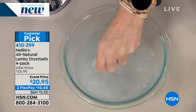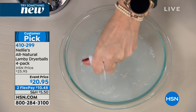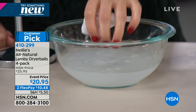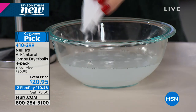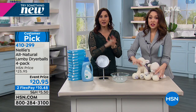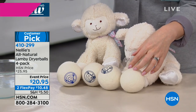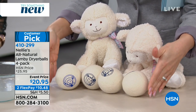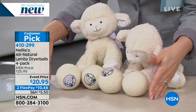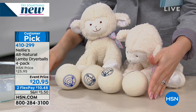Those are the towels we were talking about. That's going to make it not wick away the water, not absorb the water. It just pushes it away. None of your clothes even really feel like fabric anymore. It's got that foam, that slime. You will never have that with the Lammy softener balls. You get all four. They're a customer pick. For $20.95, this is basically going to replace 2 years' worth of dryer sheets or liquid softener.